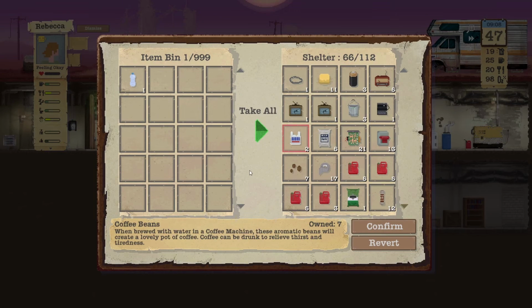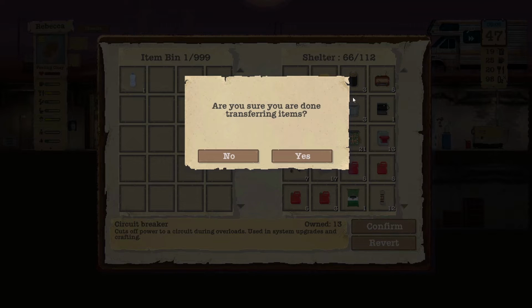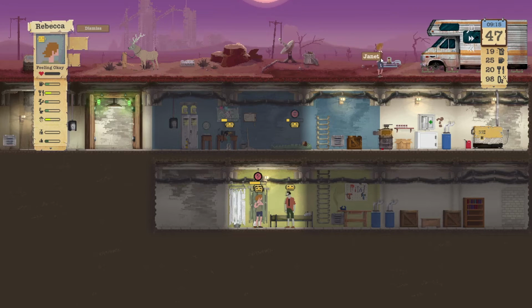And what has she left behind? Yes. She's drank some of the bin water and the bin meat has been eaten. How was that, Janet? How was that raw meat that you just ate from a bin? I bet that was delicious. Welcome to the apocalypse.